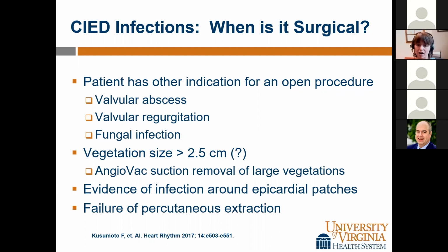Other reasons why patients might need to go to the OR for device infections: epicardial patches that are involved. And then, of course, not that it ever happens, but if there would be failure of a percutaneous extraction, and the patients have recurrent bacteremia, then we're talking about an open procedure to get all the hardware out.